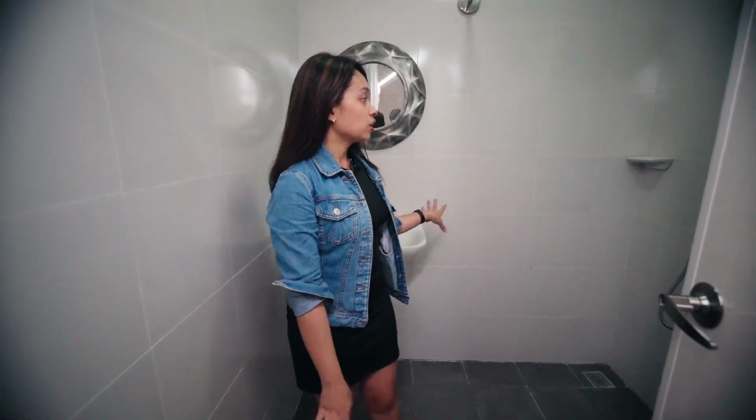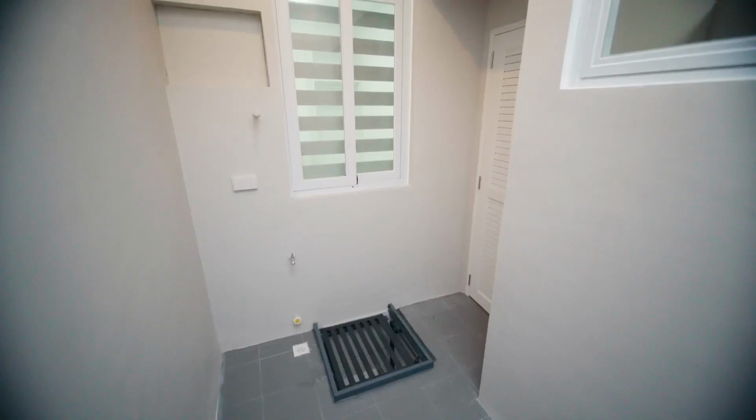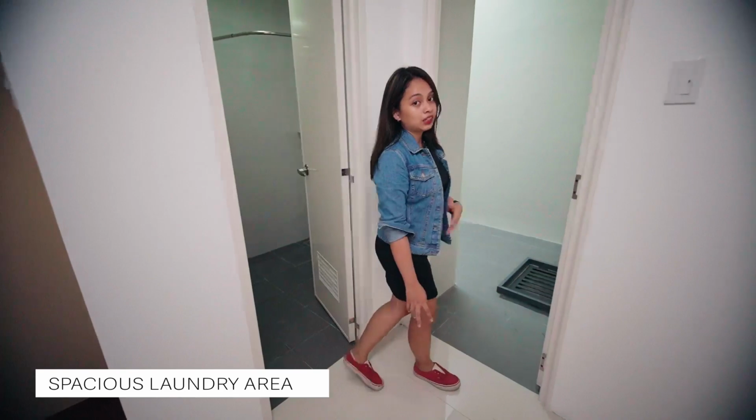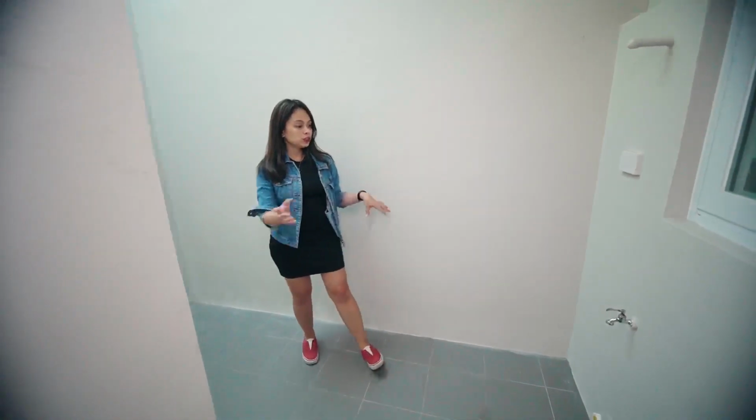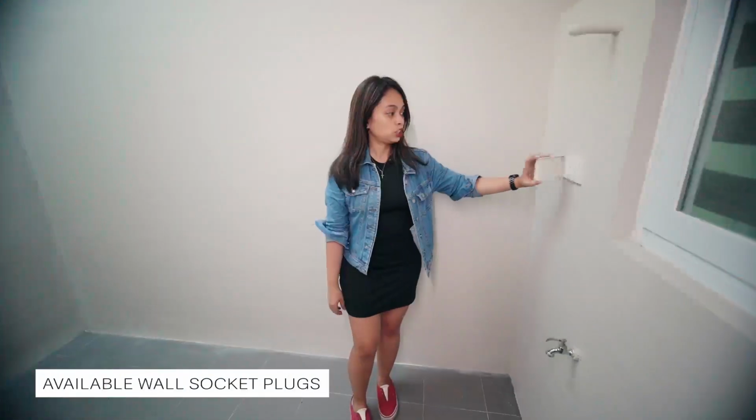So as you can see, it's very well ventilated. Naka-tiles na siya, so it's easy for you to clean it na din. On this side, we have here our laundry area. It's very well spacious din. So you can put here your washing machine or maglagay tayo ng konting sampayan dito since meron tayong provision sockets here for our washing machine.